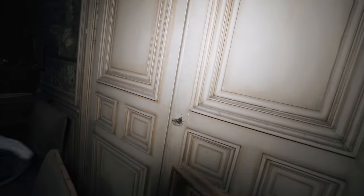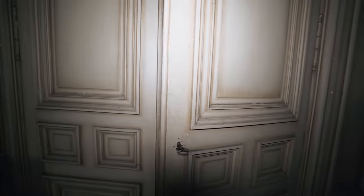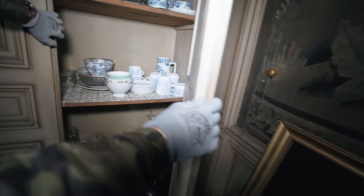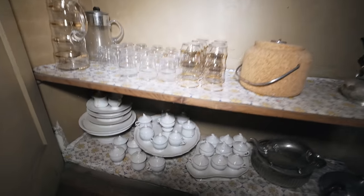There were actually 2 doors. I don't know where they are leading. Oh, wait a second. I'm gonna remove this chair. Alright, as you can see, we are very careful with this painting. My gosh.